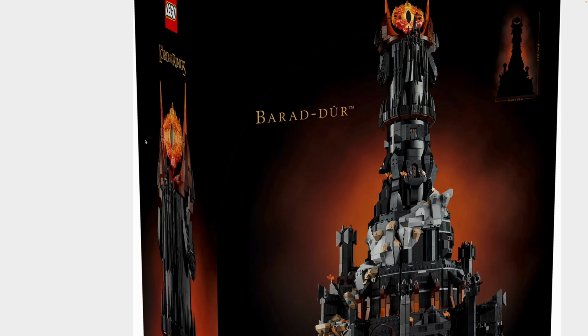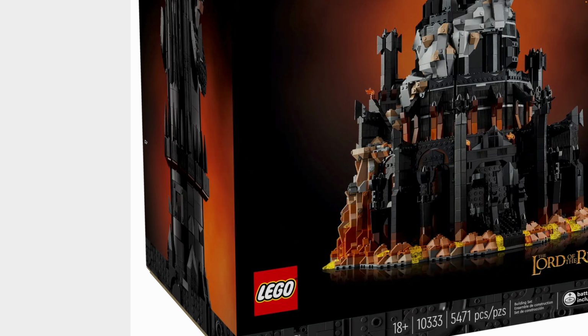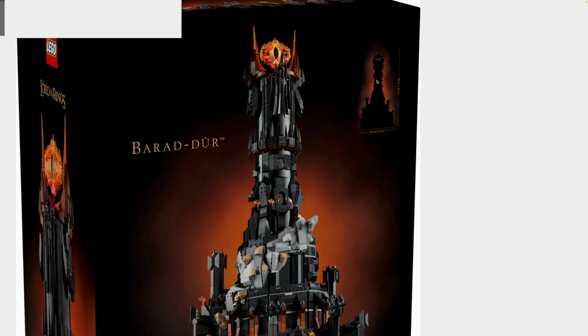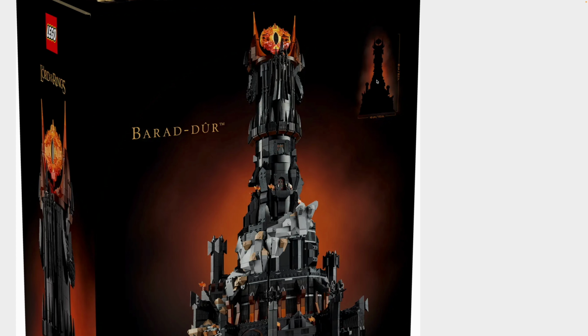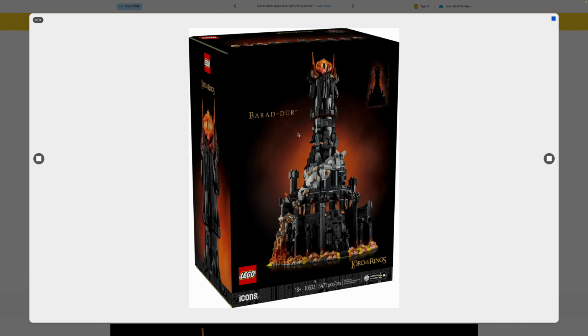Look at the box. Oh my god, just look. The box is so pretty. Look at that orange glow. Look at Barad-dur on the side of it. I love how they have the height measurement on the front. I feel like that really ruins the look of the front of the box to a small degree, you know? But it's impressive, the measurements. It's almost 33 inches tall. So this thing is, I think, almost as tall as the official LEGO Avengers Tower. It's 17.5 inches wide. Oh my god, I can't wait to see this thing.